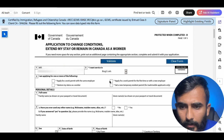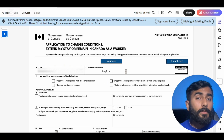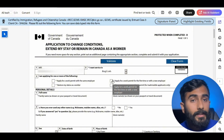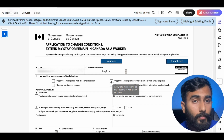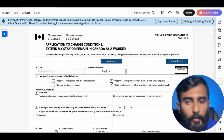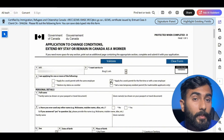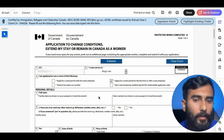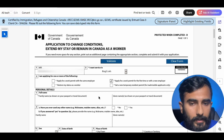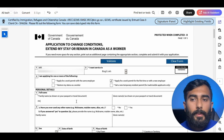And then the next part is asking which kind of work permit we're going to apply for. So make sure here you select the second option because we are applying for a post graduation work permit for the first time. The other option is the same one, but it should be with the same employer. So we are not going to apply for that, we are going to apply for the open work permit. So make sure you select the second option, and then you have to provide your personal details.